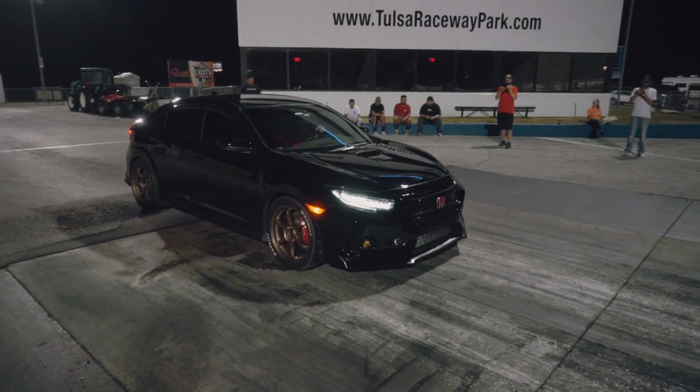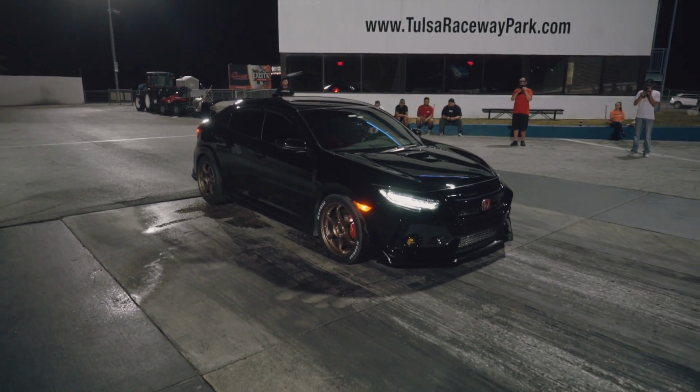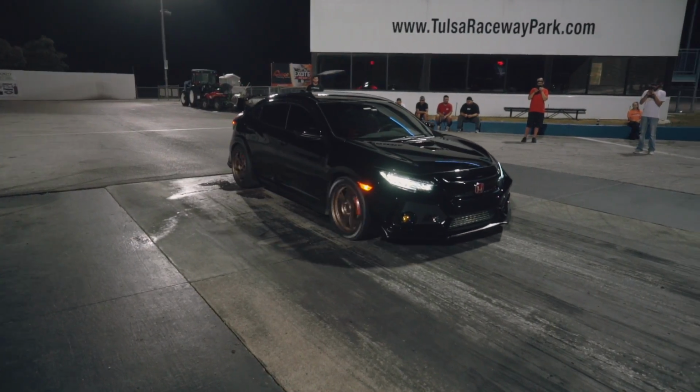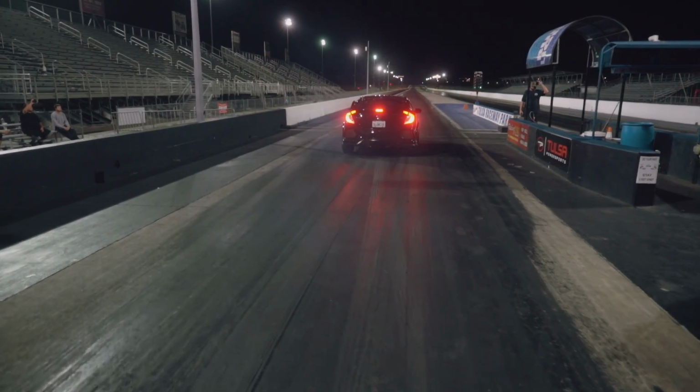All right, you guys, gonna bring a Brett Mullins Type R, 387 wheel horsepower, all stock turbo, everything. Fastest pass been a 12. Into the 12s, that's all he's trying to do.